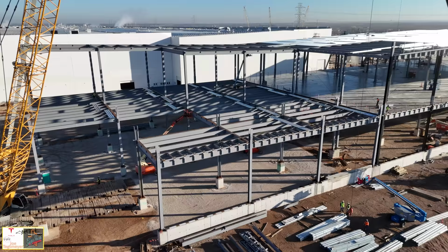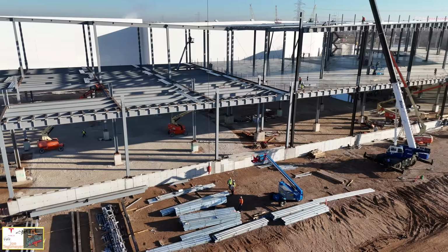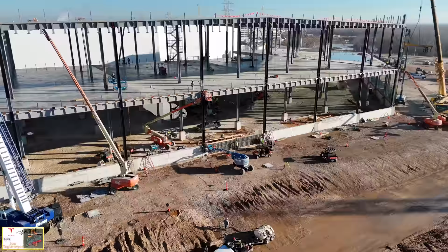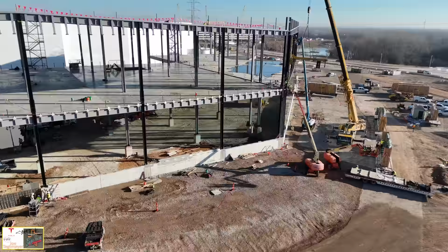Right now they're picking up the floor and the roof decking and pre-positioning it onto the beams that have already been installed. And then they will continue that work to pour concrete like you see here in this part of the site as well. And also preparation for more of the windows that have the mounts here on the south side.